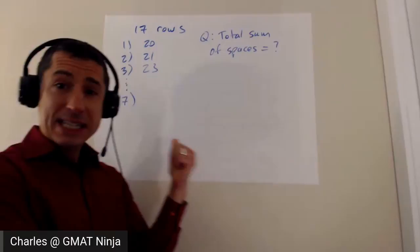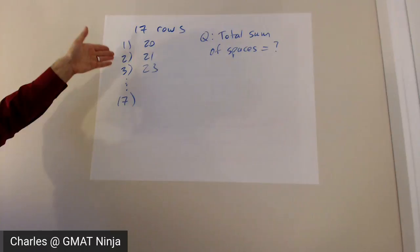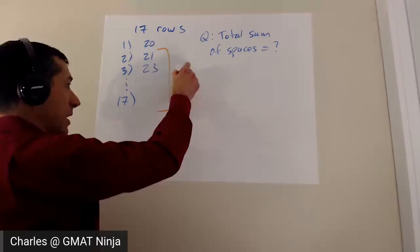This is almost identical to the question we just did. It's really, really similar. Numbers are a little bit more cumbersome, a lot more words, but what's going on? Well, we've got the first row. We've got 17 rows of parking spaces, 20 in the first row, then it's 21, 23. And this is just the term somebody in the audience liked to use, arithmetic progression. It's your nice, evenly spaced set.